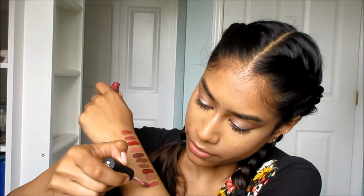But nowadays, I kind of stay away from these colors because I feel like they make me look old, and not like old like mature, not like 25, I mean like matronly. Yeah, I think I'm gonna get rid of these guys, but very quickly I will swatch one of them. Let's go ahead and swatch Budapest. Let's put her right down here.